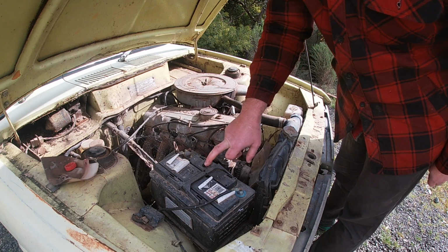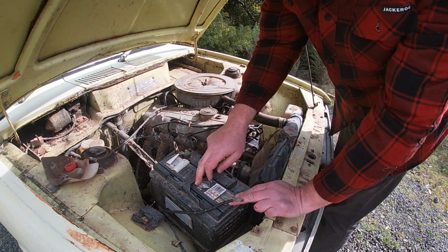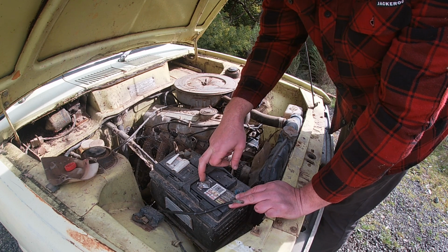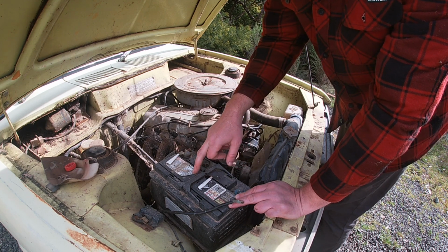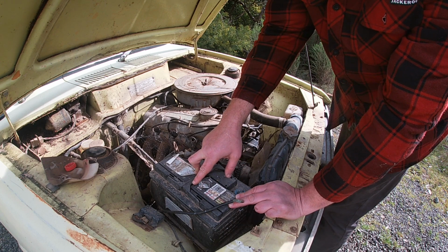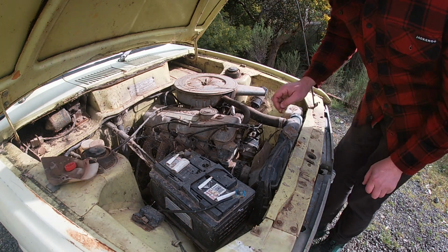The battery telltale thing's all red, which means it's cooked, which is very unsurprising. Is there a date on this battery? No date. I don't think this battery was bought for this car. It's a 720 cold cranking amp battery, and it's a monster for a little thing like this. But no, I can't find a date on it. Never mind.